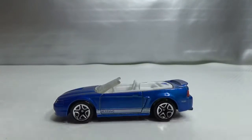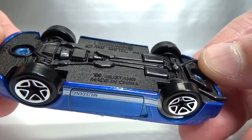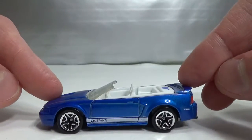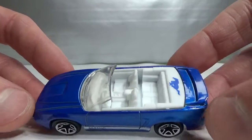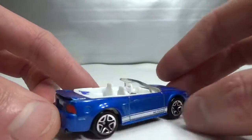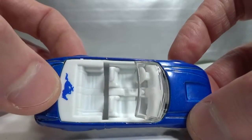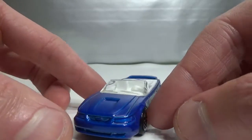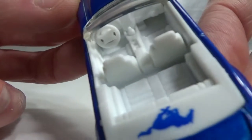And then we got this Mustang. This is the 99 Mustang, and it has a 99 copyright, so this was fairly new at the time. Also has suspension. This is the first example I have as a convertible. So we got some side deco, we got the tail lights, we got some deco here on the canvas top, the horse, the pony, and nothing in the front. White interior, also nicely detailed.